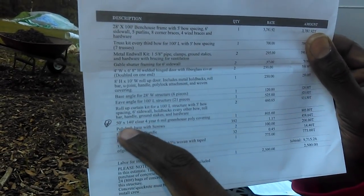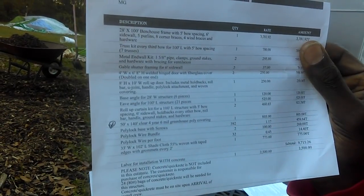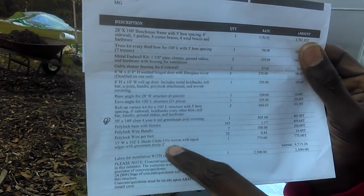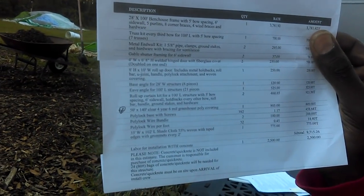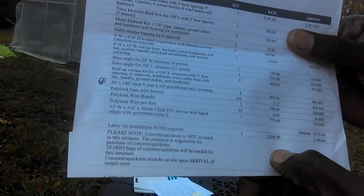You got your 6 mil, 50 by 140 clear 4-year, 6 mil plastic. You have your shade cloth, sorry, 55% shade cloth that they put on. That's the black cloth on the top, the black shade cloth that's on top. And it costs $2,500 for installation.